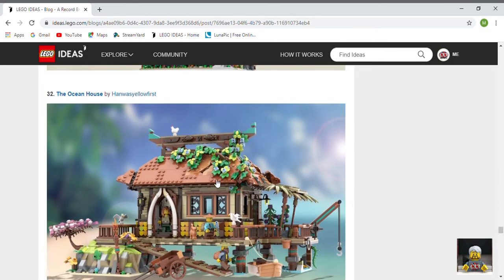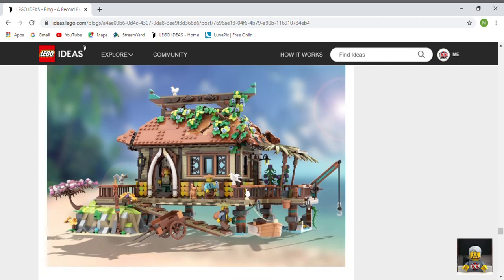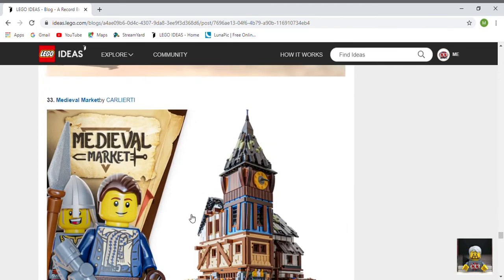Ocean House. Now this is a nice one. I like this one. We've got a lot of like the fisherman shack, stuff like that. So this one could be quite a nice one to look at. Got a few bits you can play with. So that one.